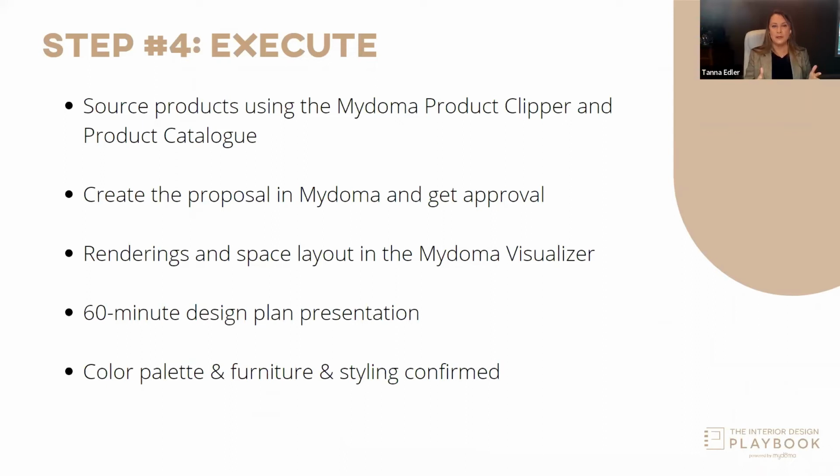Now, there's a couple different ways we can do this. So you've already been in your product clipper, you've had all of your items for your mood board in your catalog. Now you simply put those into a proposal in Mydoma, send that to your client, and then your client will then approve that proposal, which then generates their invoice. They pay their invoice in full, and then you start actually in the PO.